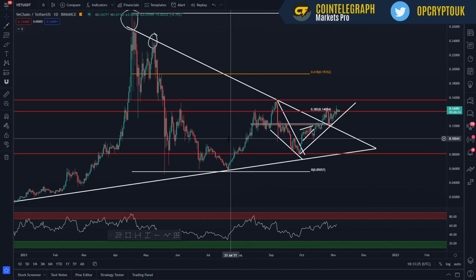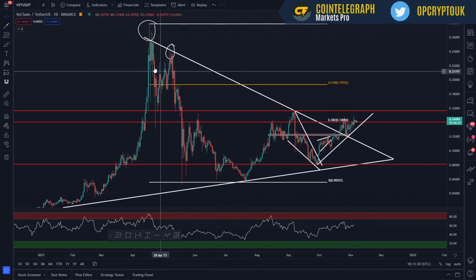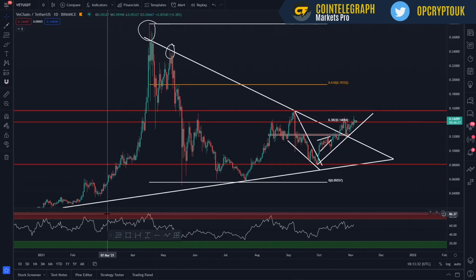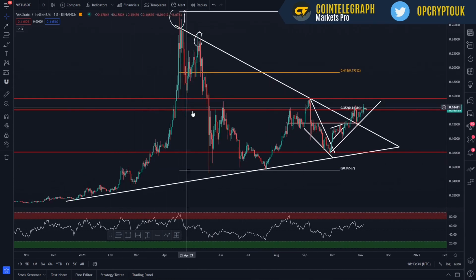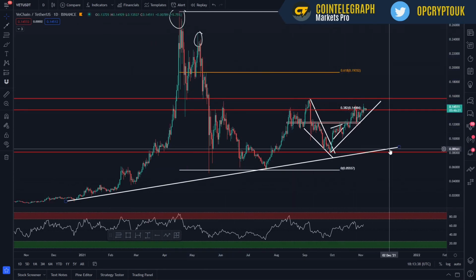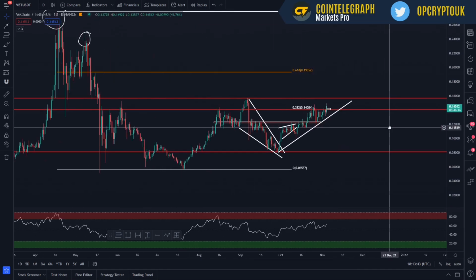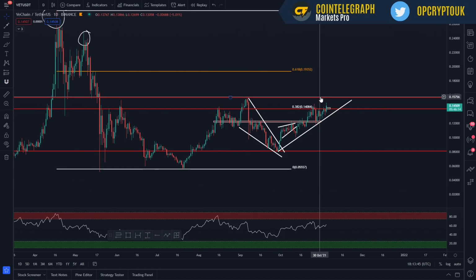So, Vechain, this is the USDT pair in the daily time frame, and it is a Binance chart. I had this massive pennant formed on here over a weekly time frame, but we have had a breakout of that now, so that is pretty much done, and we no longer need to see what's going on there. These two levels will keep up for now. This red level here is the first area we're going to look at in terms of take profit, but we'll take a look at that in a second.